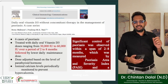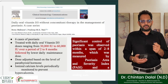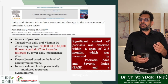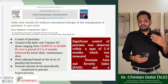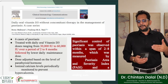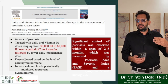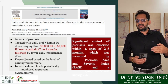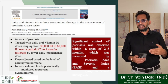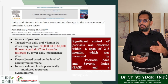The doses are adjusted on the base levels of the PTH hormone or parathyroid hormone. It is a clinically monitored line of treatment, so it's not something which is random casual supplementation. For all of our patients, we monitor their blood values, like their vitamin D, their lipid profile, their liver function, their kidney function, their PTH levels, their ionized calcium and the serum calcium levels, practically every 45 days to 2 months or 3 months, depending on the severity of the case and depending what we are doing in the line of treatment.